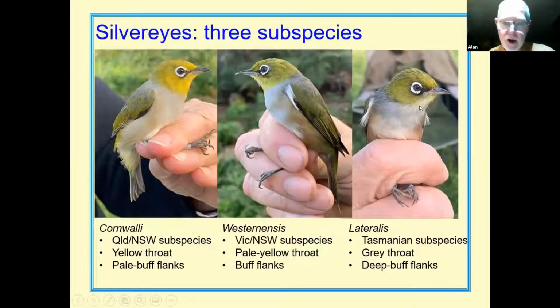Lateralis has an all-grey throat and quite deeply buff-coloured flanks. You can see from this photo. Westernensis is somewhere in between. So the throat is pale yellow. If you actually look at the throat with the bird in the hand, it's a mixture of grey feathers and yellow feathers, giving that pale colour. And the flanks are quite buff, but they're not as deeply buff as the lateralis birds.